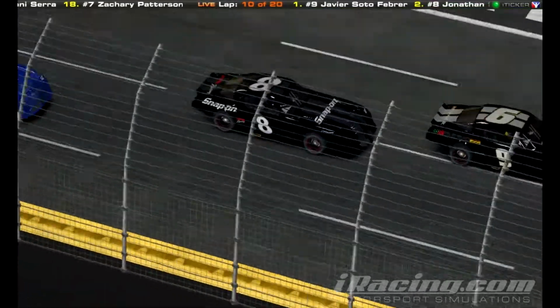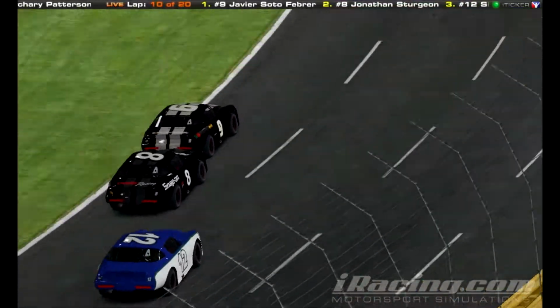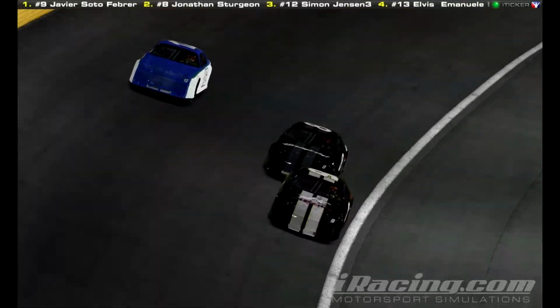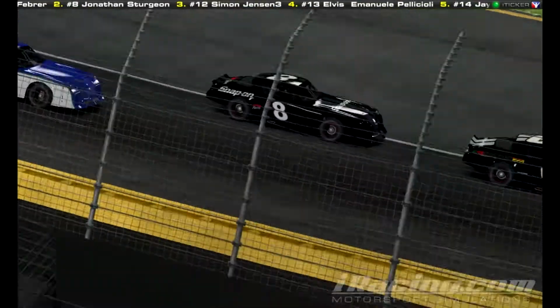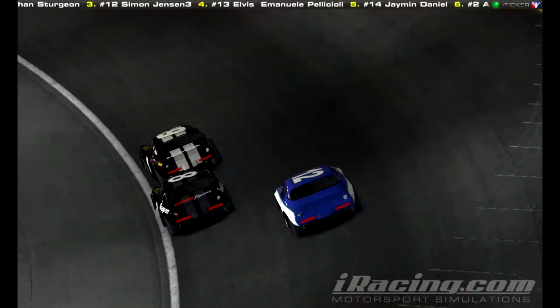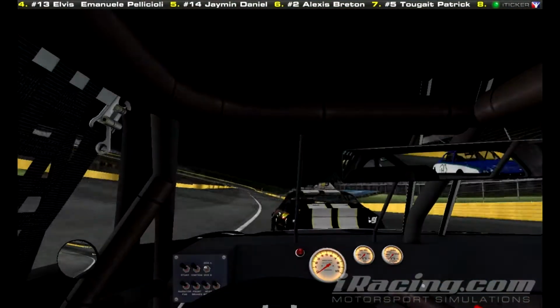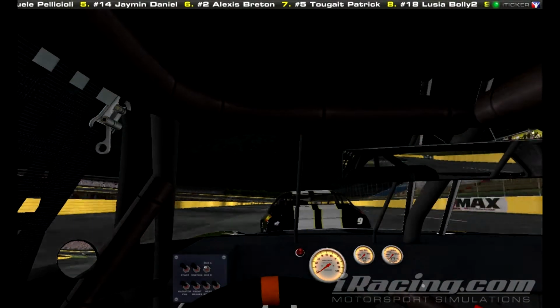Is there something wrong with the number 29 machine we don't know about? Or is he just unhappy with how the car's performing right now? He might be mad at that disposition we were talking about earlier in the race. Yeah, he's going to be looking for pit road here in about 10-12 laps or so and try to get those adjustments made on that race car.